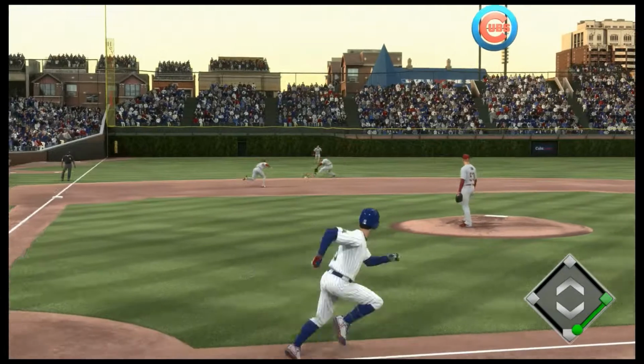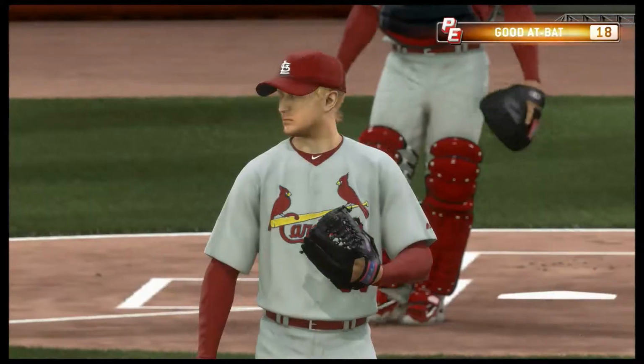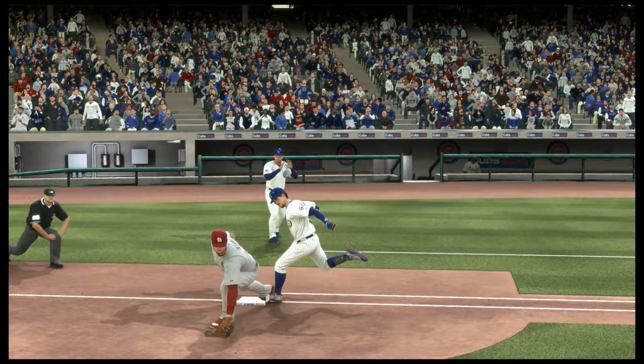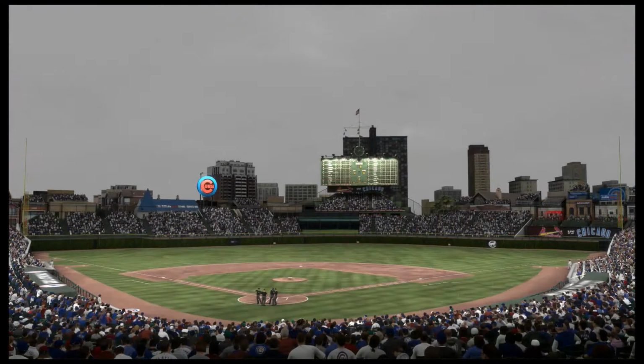Now a ground ball towards the hole, and he'll let it fly from deep in the hole. Throw will not be in time, so good hustle there as now the possible tying run is aboard. On the first pitch, Derek Jeter homers into the right center field bleachers.